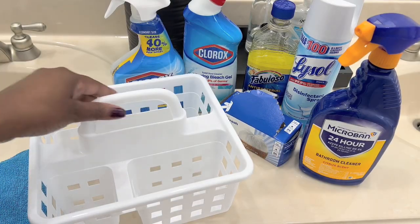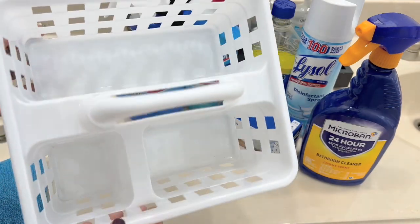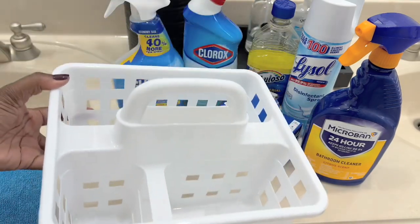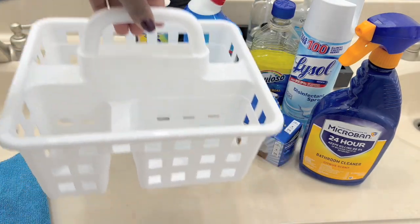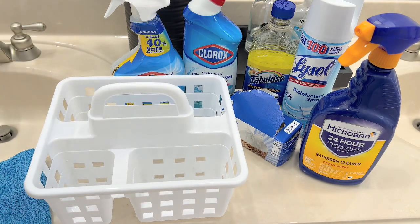Right now, I am showing you how I store and organize under the bathroom counter. I got this little basket from the Target Dollar Spot a while back. I got three of them. I have one in each bathroom. This was a must for me.